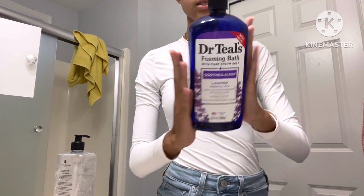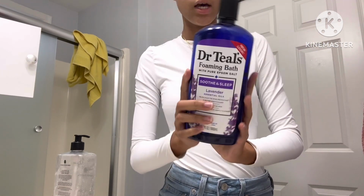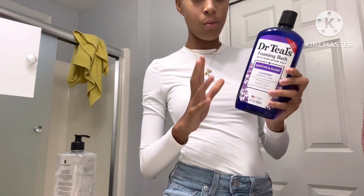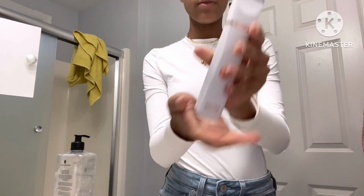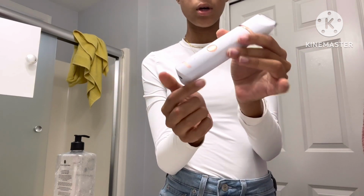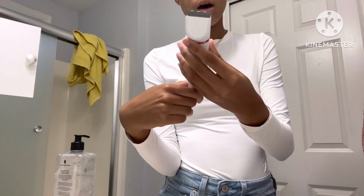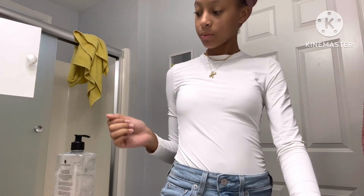Hey guys, so some pre-shower products that I use: this is my Dr. Teal's foaming bath gel. It's really good, it smells really good, bubbles, all of that. This is for the bath essentially. Then we have this electric waterproof razor. I love this thing, it's so good. I got it off of Amazon. This is the little brand, but it works really good, and I use this to shave basically everything.